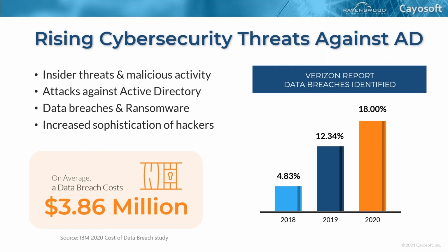And I expect, and I think their authors expect as well, that that'll continue to increase. And one of the things that they're seeing is an increase in the sophistication of the attacks. So a lot of lateral attacks, attacks where they compromise an account and they move laterally. A lot more ransomware attacks that are encrypting your domain controllers or your file servers. So you have to really keep an eye on that.